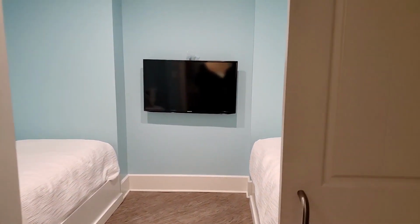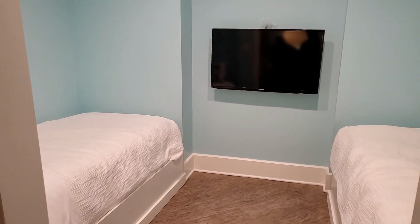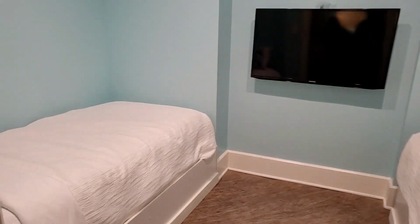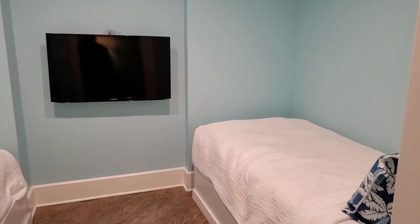So when you think of a bedroom, don't think of this as a main bedroom with a bathroom attached. There are 2 bathrooms here. But this will be good if you have a couple people just staying with you for a night or two, and you're going to be in the living room and out in the island and around Pigeon Forge, Gatlinburg anyways. Or this is really perfect for kids. So you have a TV in here and the 2 beds.